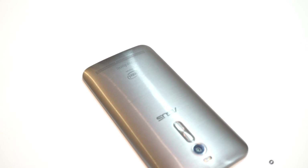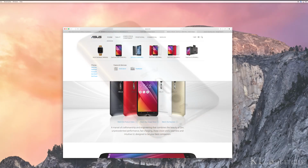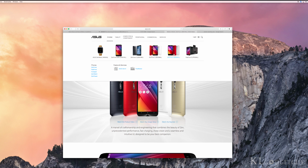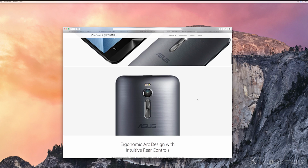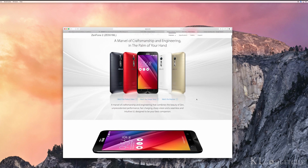The phone may be simply called the ZenFone 2. However, in the company's portfolio, there are a number of variants out there which actually confuses the customer a lot. Let's just face it, nobody wants to remember phone models just like PC motherboards. And you might probably get the wrong ZenFone 2 if you are not specific enough to retailers.